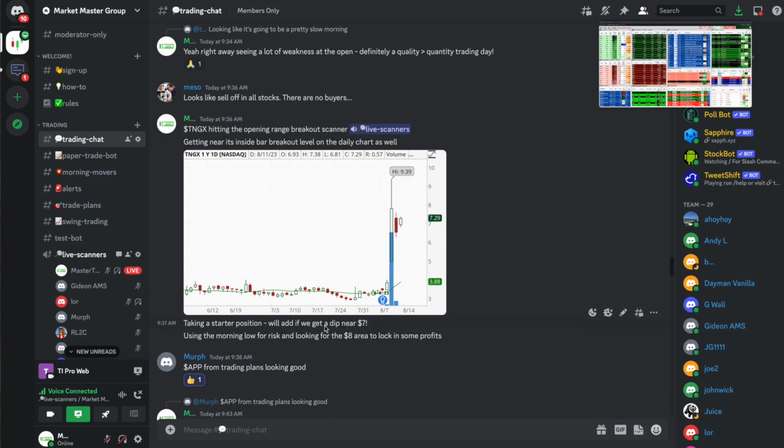So pretty much right away, I took a starter position. This was at 9:37 this morning, and I mentioned that I was going to add into this position if we ended up getting a dip or a pullback down to the $7 area. On this trade, I was using the morning low for a risk level, which was $6.81, and I was looking for a push up towards $8 to start locking in some profits.